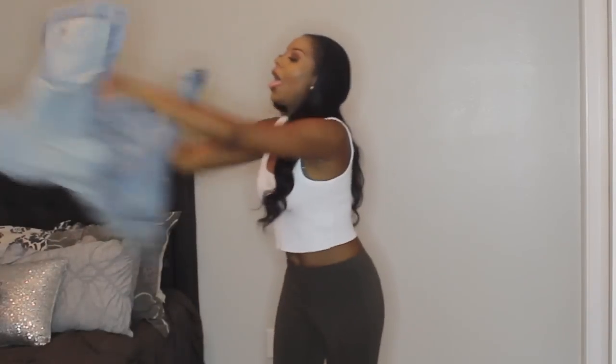So this is the crop top. Honestly, I'm not feeling this. I like the first item better. I just don't like how this fits on me. I thought it would be more fitted, more cute, more hot girl summer. But yeah, this is it. It's really basic. But let me pop it on with the jean jacket.